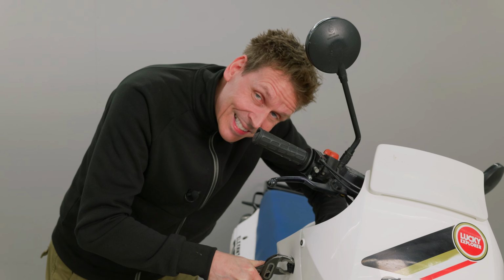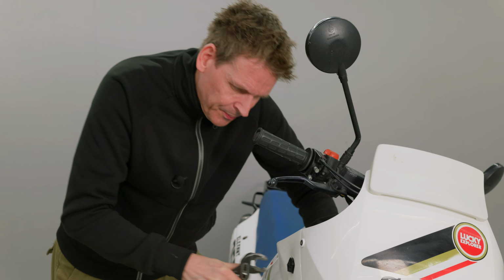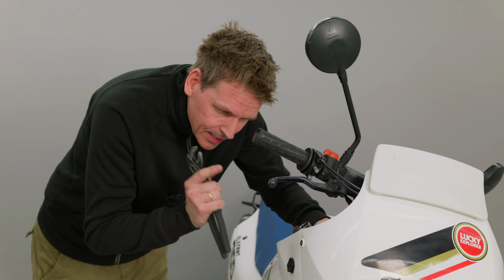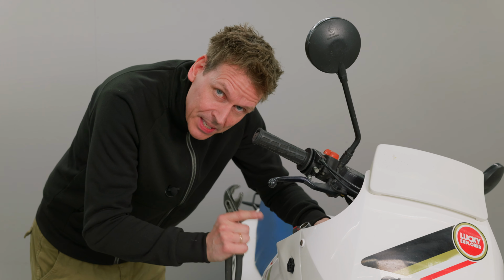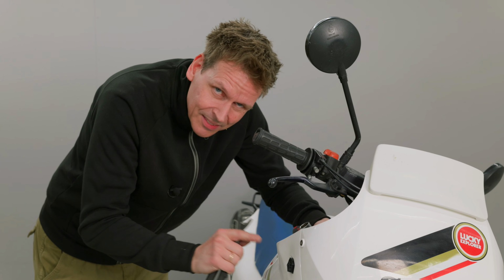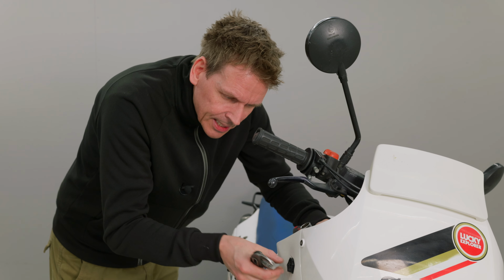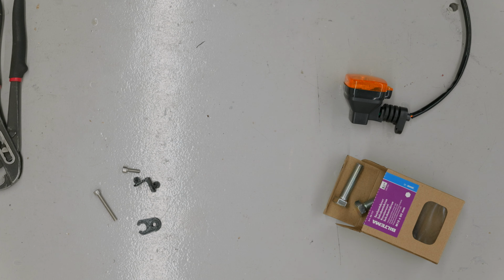And now I can tighten this pretty hard. This 3D printed plastic is pretty sturdy. This is PETG, different names. And that is quite sturdy plastic material.